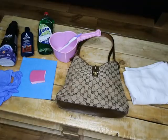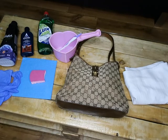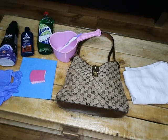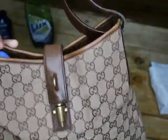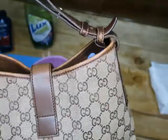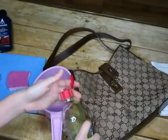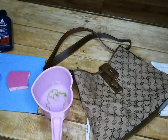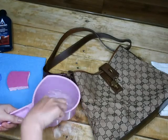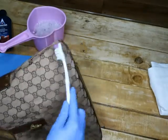So these are the things I use: fabric conditioner, warm water, toothbrush, some sponges, and a clean cloth. Gloves are optional. First, I poured the dishwashing liquid into the warm water, just a bit so that it will not be too soapy. So I put on my gloves and worked on the bottom part first with gentle strokes.